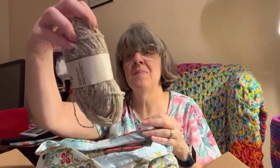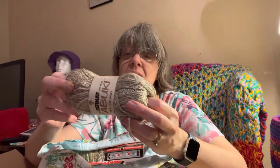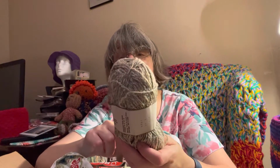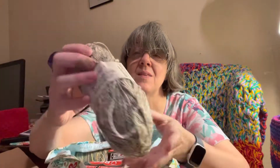All right, so finally, let's get into this yarn here. Looks like it's Kabuki. I have never heard of this yarn. Let's see what it is. Oh, hand wash only. Imported from Japan. Oh, 52% silk and 42% acrylic. Let's see how many yards is on here, if I can find it. It's 1.4 ounces, 40 grams. I think the color is palm. So yeah, that's very nice.